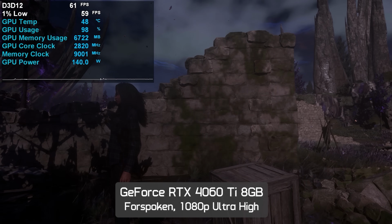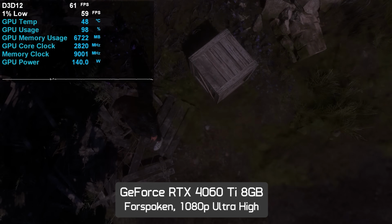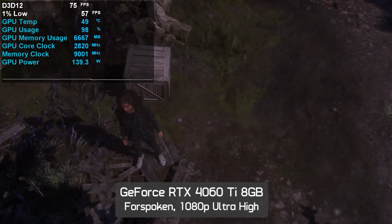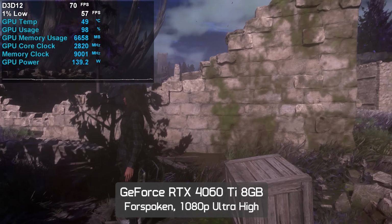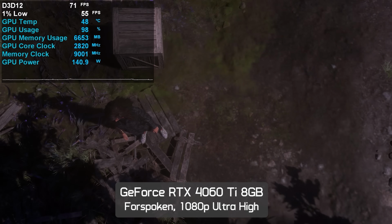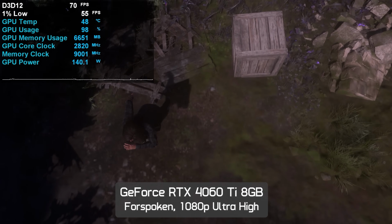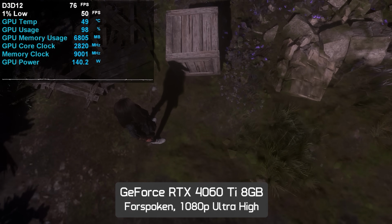And last up, we have Forspoken. This is using the ultra high quality preset, which enables ray tracing, and this is on the 8GB card. You can see the ground there, very washed out, muddy looking, flat, no textures or very few textures. You can see some parts of the game the textures have loaded, other parts they're missing. And something I noticed with the more recent version of the game is the texture swapping it does. So some surfaces will be textured correctly, others won't. And it also does a lot of texture swapping.